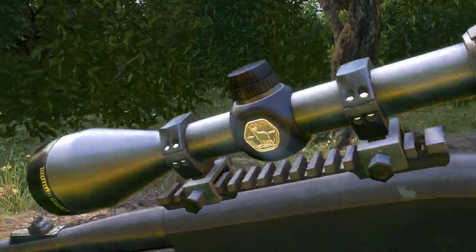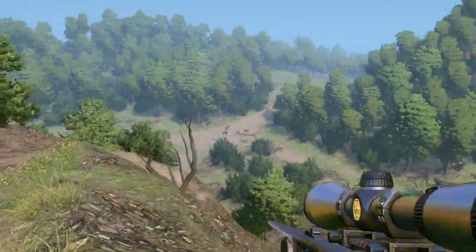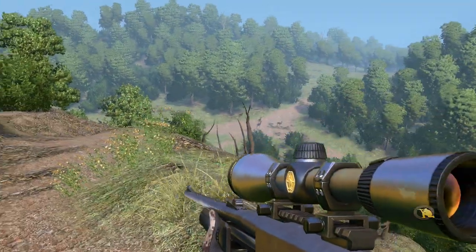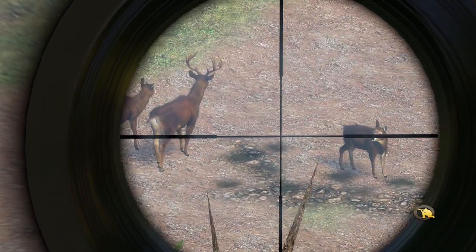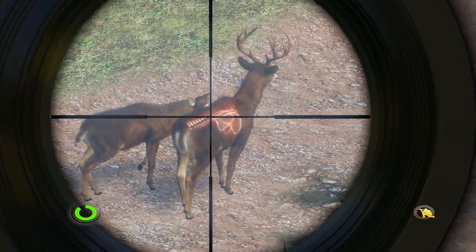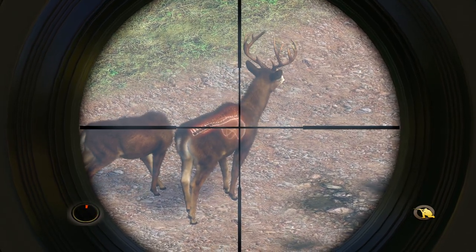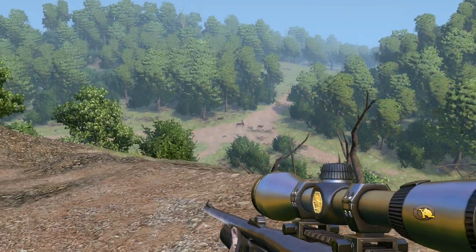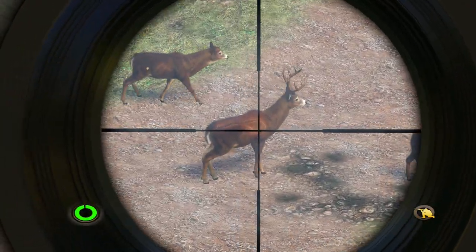Looking like we maybe run around. Yeah, this is definitely what we have to do. Yeah, because they're calm now. Okay, so we can take the shot on him now. Turn around. Gotta get our breath back. No way I can hit it like that. Man, he's perfect now.